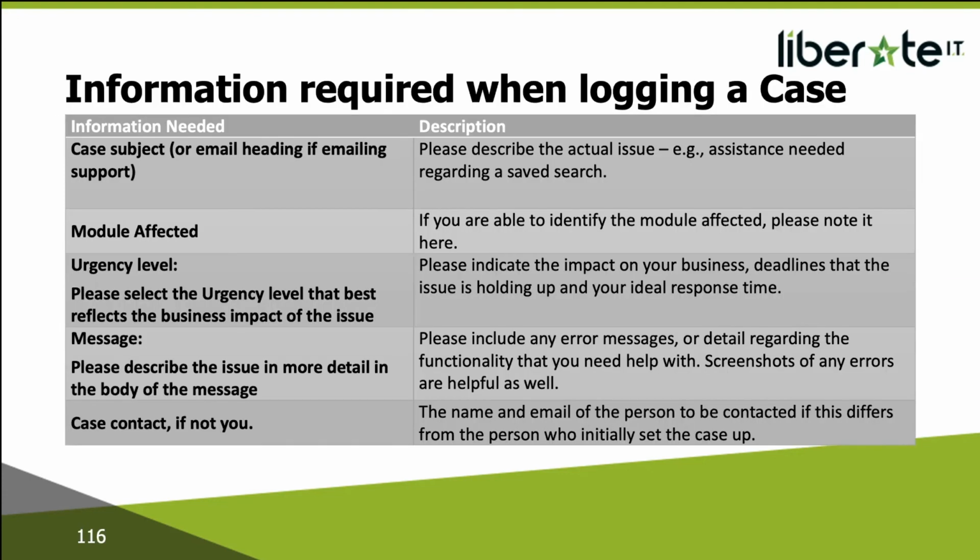When logging a case, it's really important to give the team as much information as possible. Obviously, the subject line is crucial. We don't expect you to know every module of NetSuite, but if you clearly know, hey, I've got the demand planning engine and it's not doing what I think it should be doing, it'd be great for you to tell us that. That helps us focus our efforts.